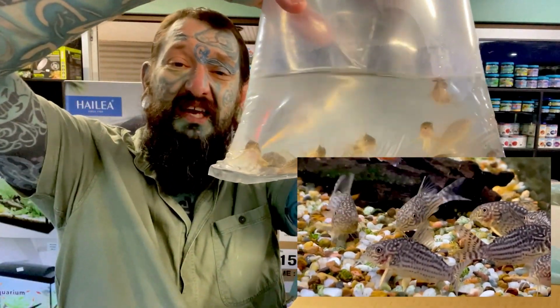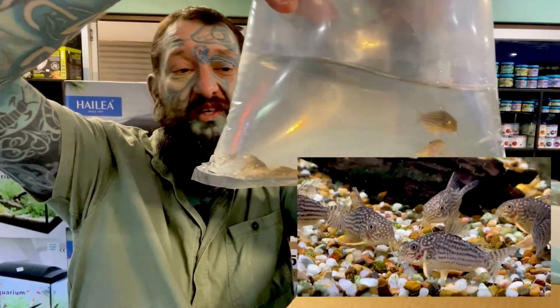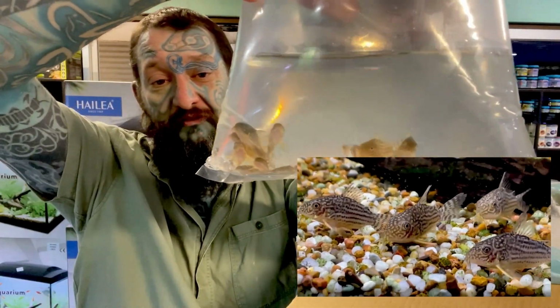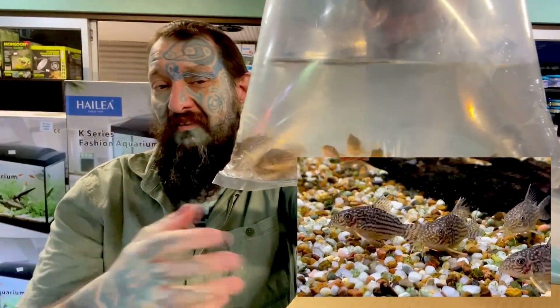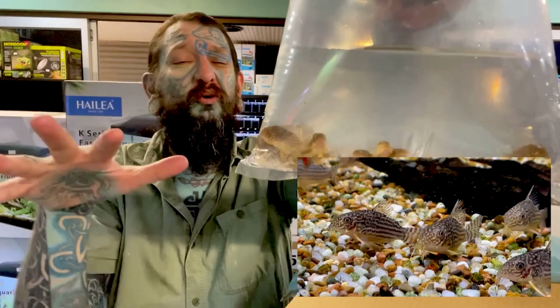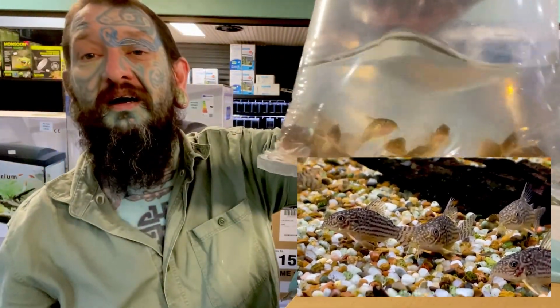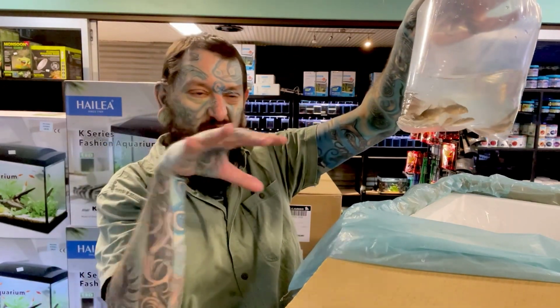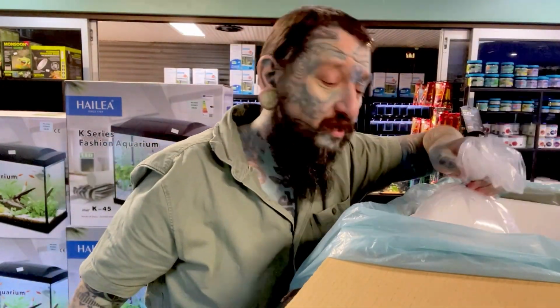Not really even going to eat things like shrimp and that unless you've got a baby shrimp sitting in front of them. Corydoras are schooling as well, so you want a group of 3 or more, ideally 6. If you get 5 or 6 of each species, they look the best in a tank. Nice little things though. Cool stripes on them, and they get that orange pectoral fin thing happening. But that is box number 1.